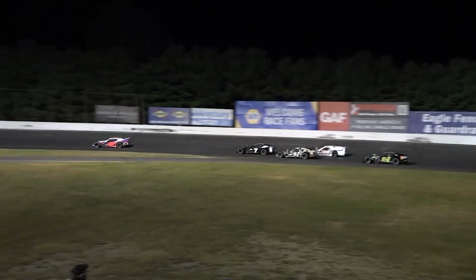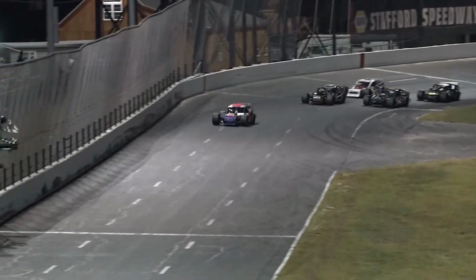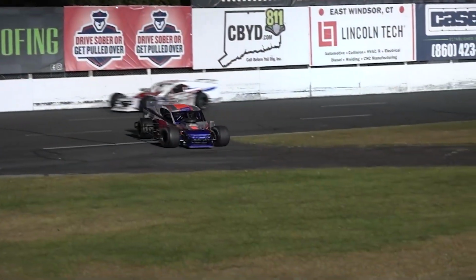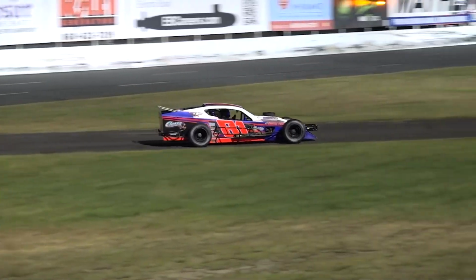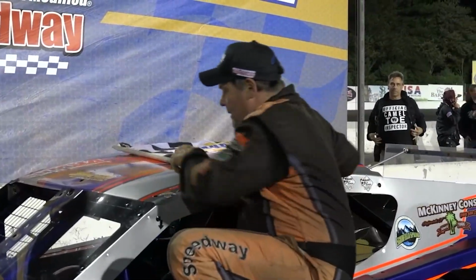That may be what Owen needs at the front of the field. 2 turns for Todd Owen to visit Napa Victory Lane. Todd Owen has done it. He will take down the victory. 3-time and defending champion back in victory lane. First time since last October for Todd Owen. Definitely an up and down year for sure, but this one definitely was needed for all of us.